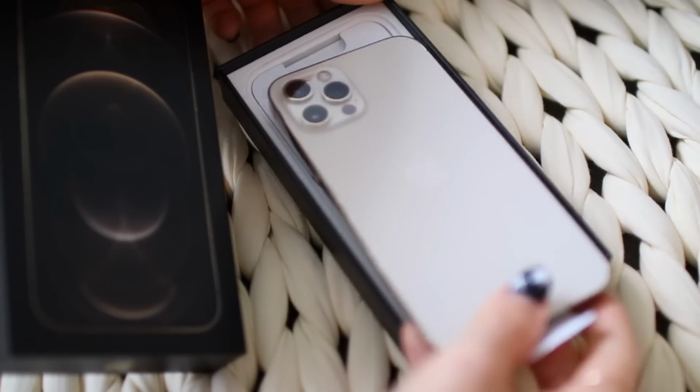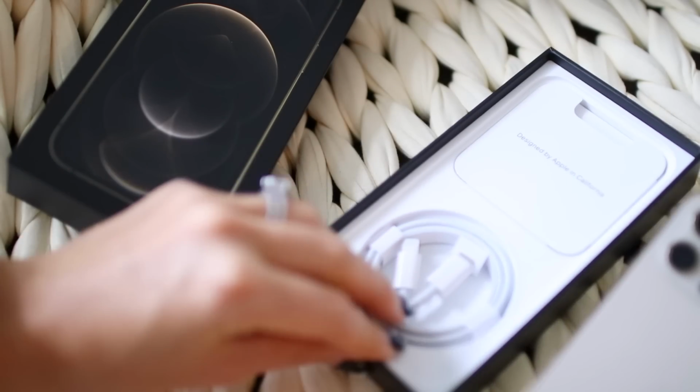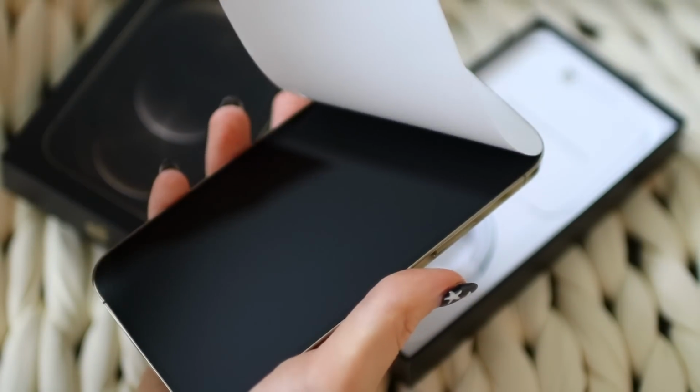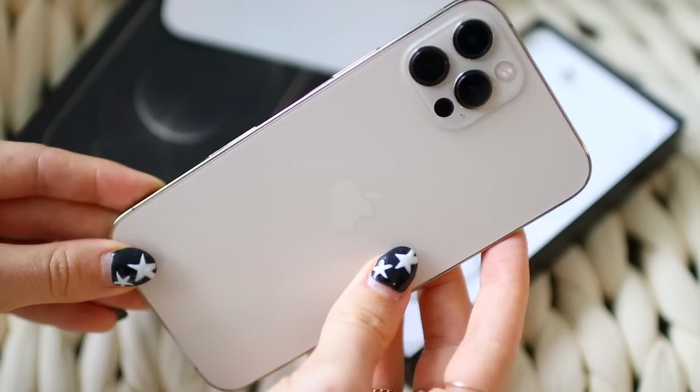It doesn't come with the block piece of the charging that plugs into the outlet anymore. So I think that's kind of lame. It's like, we're paying so much money, you can't give us one more thing? But it's okay. It's no biggie because I still have my old charger which works. So that's fabulous.